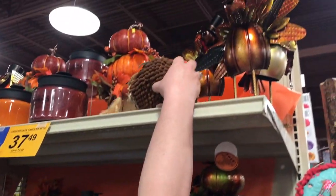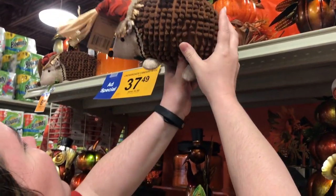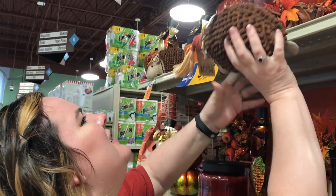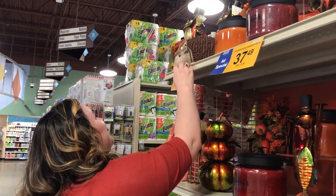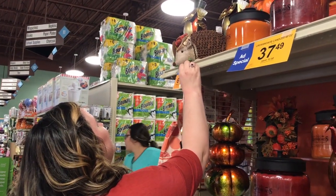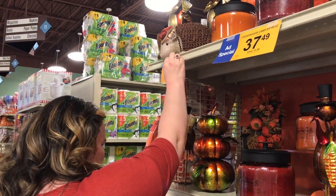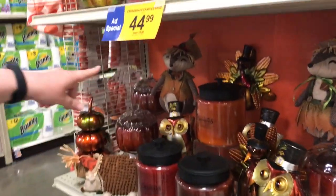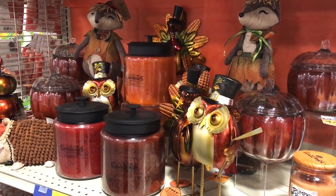Look! Oh my gosh! Look at this hedgehog! It's so cute! Aww, how much is he? We don't need a hedgehog. He's only $7. Oh my gosh, we may end up buying a hedgehog. He's so cute. If you want him, put him in the basket. Look at the fox. Oh, it's a fox boy and a fox girl. How cute are they?